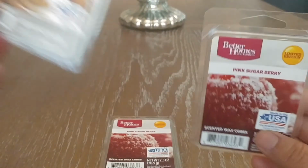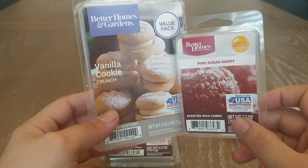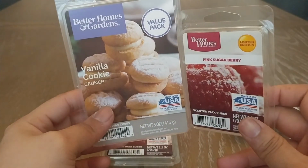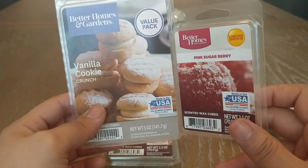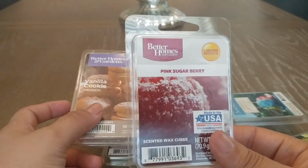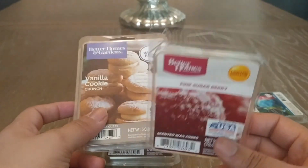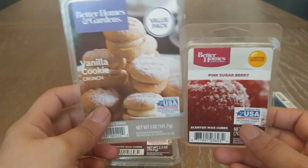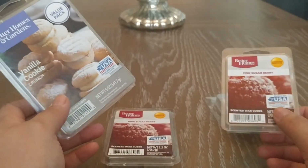And this paired with this is amazing. So a lot of times what I do is I take a cube of this and a cube of this and I melt them together, and it is so good. Like I can't even. It smells so good. I do melt this on its own because it's amazing. But these together are also just a winning team. These go really well together.